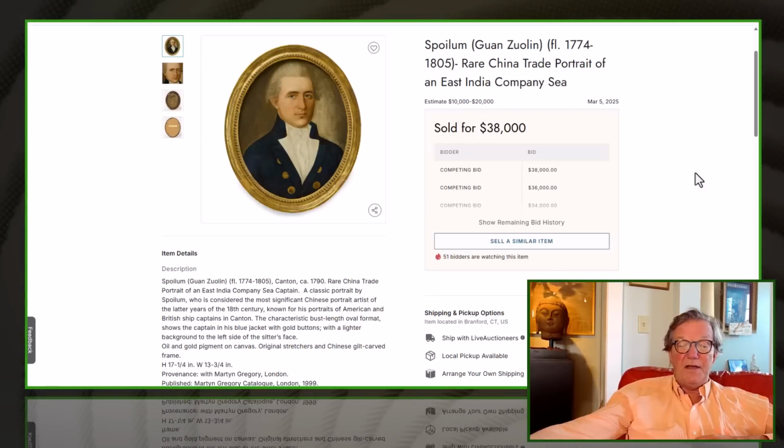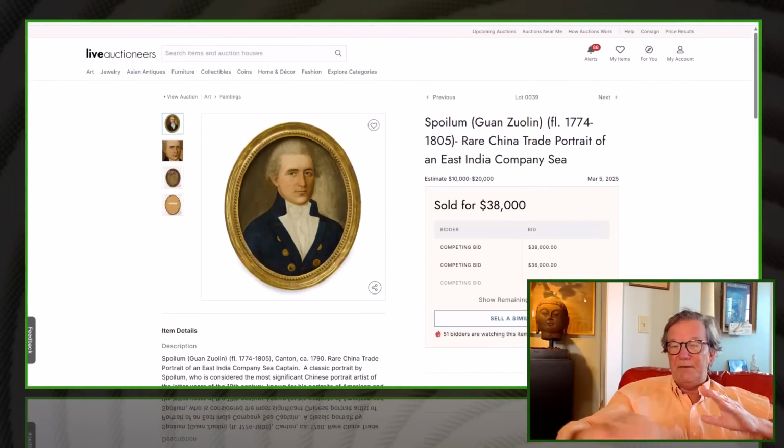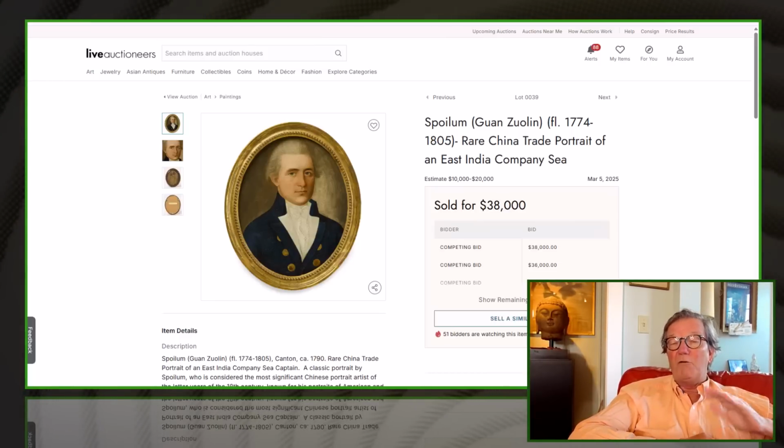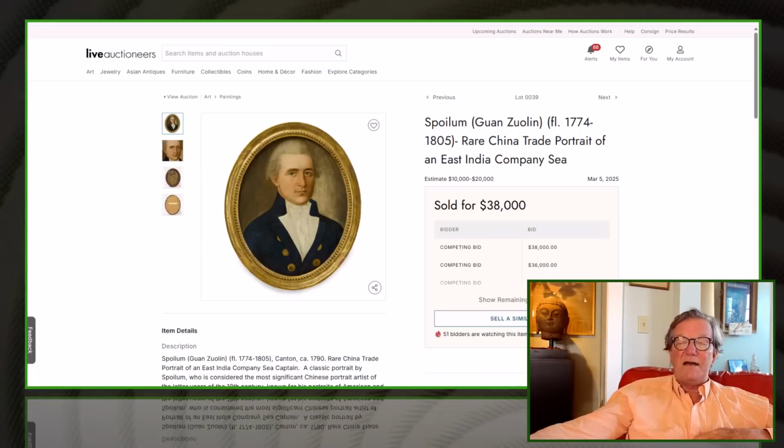And he was a famous portrait artist. This picture was 17 by 13 inches in height. Very, very well done, classically painted, beautiful uniform, and it did well. Obviously, it sold for $38,000 plus premium, or around $46,000, all said and done. But a very handsome picture, very, very handsome.